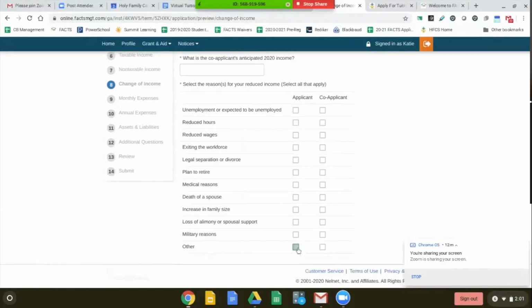And this is really important, Katie, especially now with the current economic climate. And we know that families aren't sure what 2020 is going to look like with everything that's going on. So make your best estimate about what that change in income would be, because we're willing to work with families. We know it's hard, so just make your best estimate, and we'll work with you on the tuition assistance side.